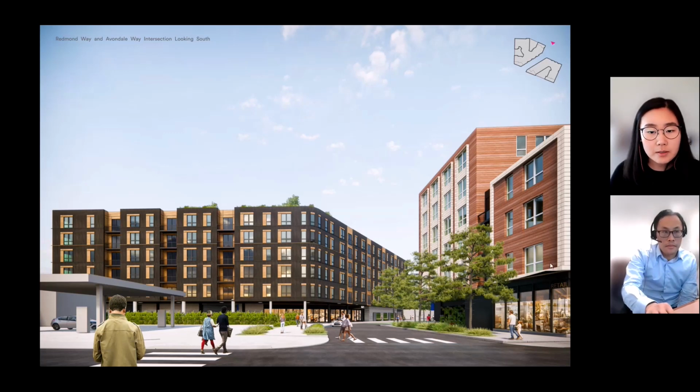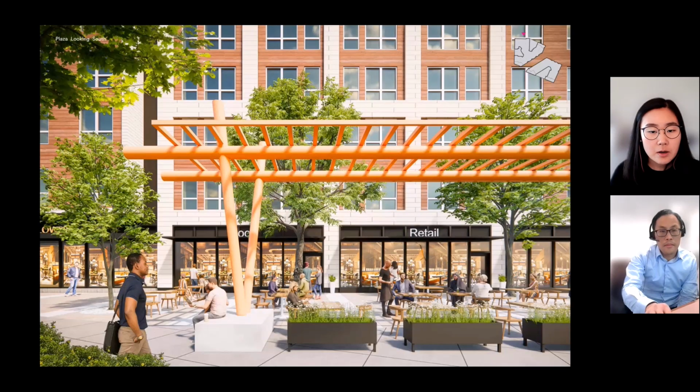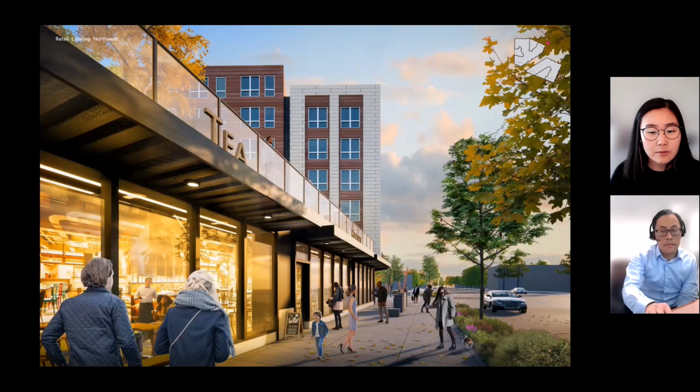Making our way to the west, we can see how the motifs of scale and proportion have been carried through to this facade. The rectangular grid minimizes the perception of the frontage being one long face. Zooming into the plaza, we can see how it's activated by the retail that spills out and engages the public. We also see the two trees in front of the retail frontage we're planning to preserve. Lastly, we can see how the retail facade engages with the sidewalk at Redmond Way and provides an improved pedestrian experience with the open courtyard above.